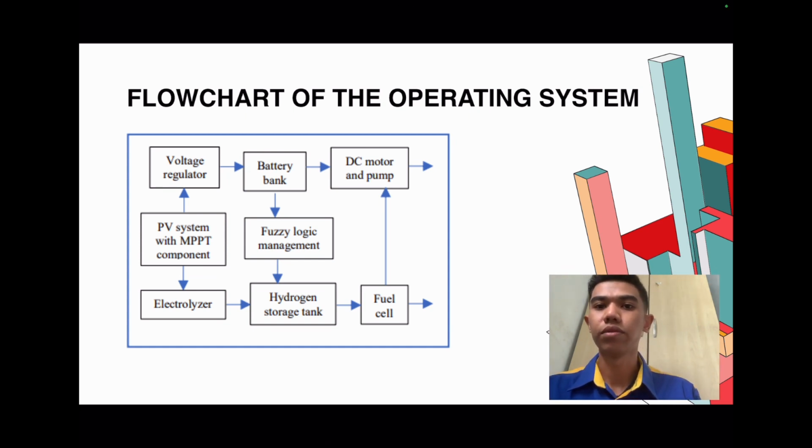Okay, we start with the PV system with MPPT component. Next, the energy is transferred to the voltage regulator and electrolyzer, and then through the battery bank and the DC motor and pump. And then the energy to the battery bank is transferred to the fuzzy logic management, and the energy is transferred from the fuzzy logic management through the hydrogen storage tank and fuel cell. Next, it will pump out the water through the DC motor and the fuel cell.